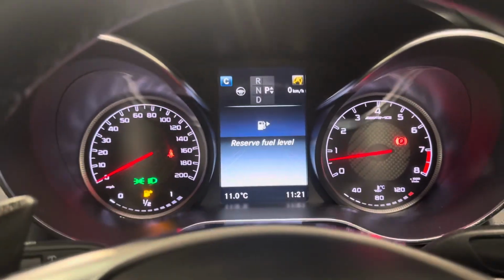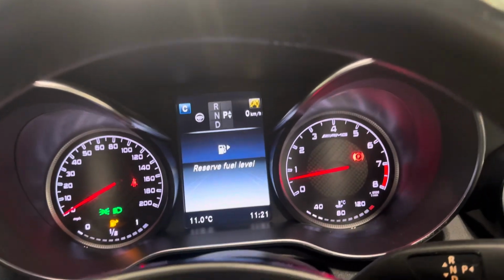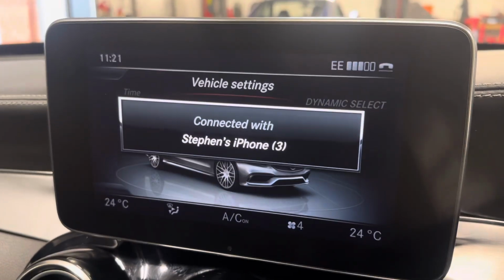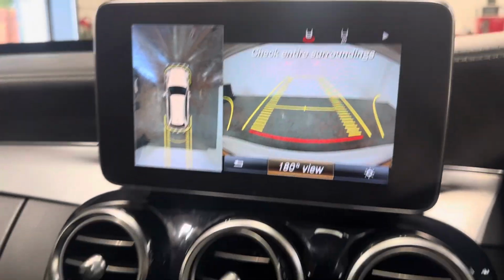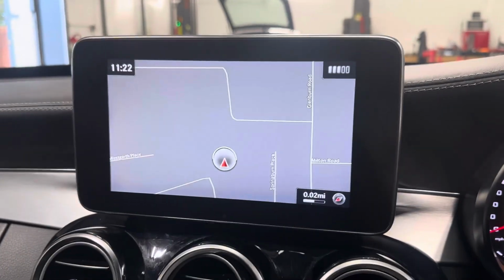There are no warning lights, as you would obviously hope, apart from the fuel light, which is kind of symptomatic of our cars. We've got all the toys and stuff like that. I've been driving this car, so that's why my phone is connected to it. It's got the 360 camera plus reverse. Has the COMAND navigation system.